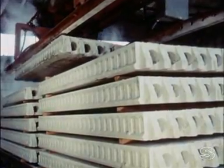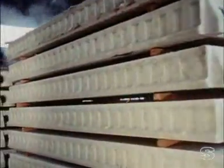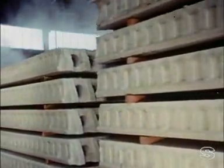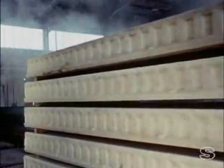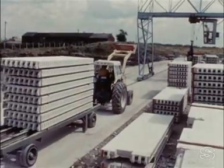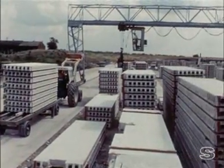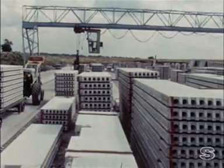By using modular sizes, a variety of buildings up to 16 stories high can be rapidly assembled from a small range of floor and wall units of standard widths. The surface finish on these floor units is so good that no screed is required, and the ceiling surface can be painted straight away without plastering.